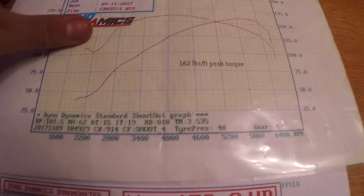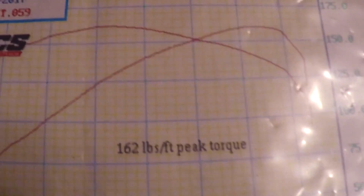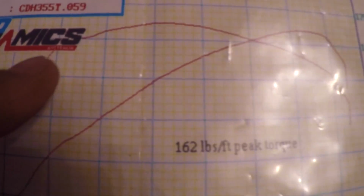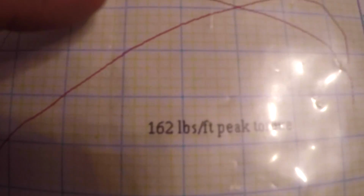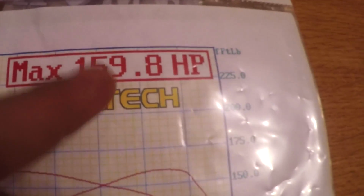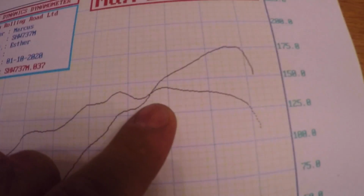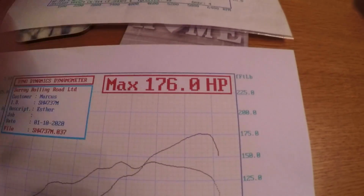If we compare that to the setup that's currently in Mord, which is obviously a 2-litre Z-Tech, not an ST170, and that's just running on a twin choke, it actually makes more torque than ESTHER does, but the torque peak is at like 4,000 revs, and then that starts to tail off and the BHP rises but finishes at 159.8 horsepower. So yeah, I was expecting more torque, to be honest, but I was expecting more BHP as well. I thought I'd get about 180 to 190.